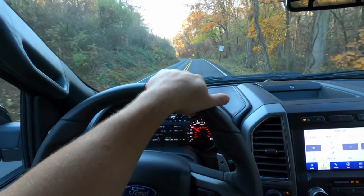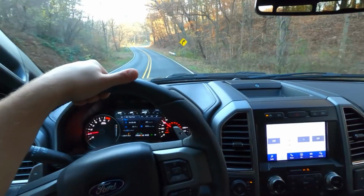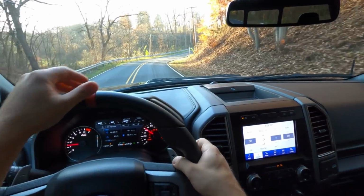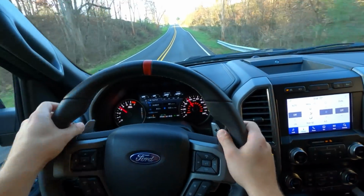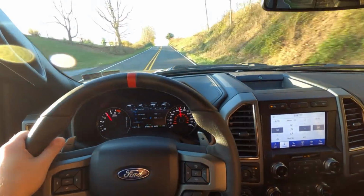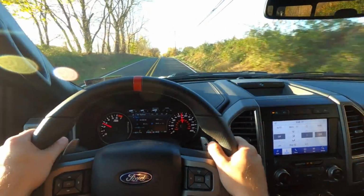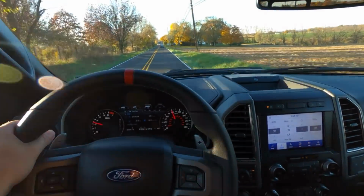The way this truck drives is undeniably amazing. It really, truly is the best driving truck I've ever been in. You can't corner like this and have fun in any other vehicle, even the ZR2. That truck doesn't have the power this truck has, and it's tiny and it handles well, but it doesn't have the street manners either. This truck really does well on the street. I can't wait to see it off-road.